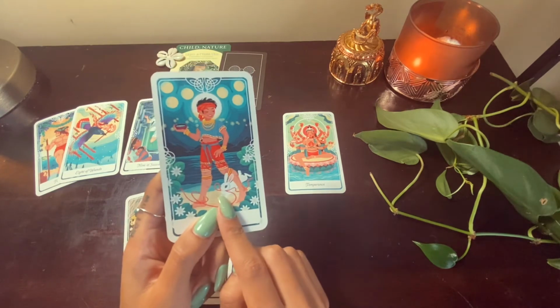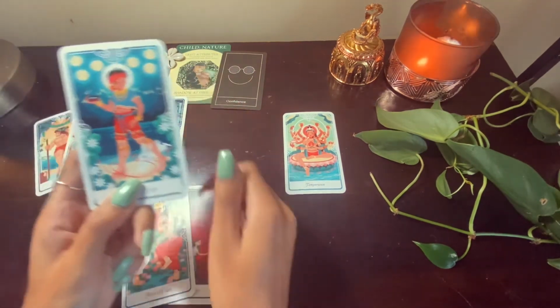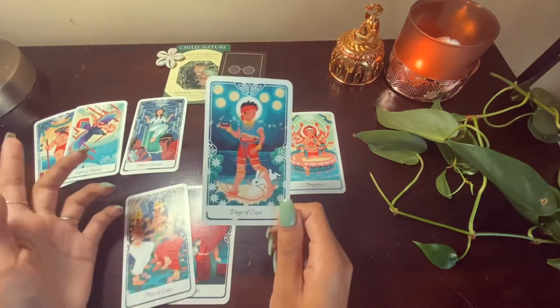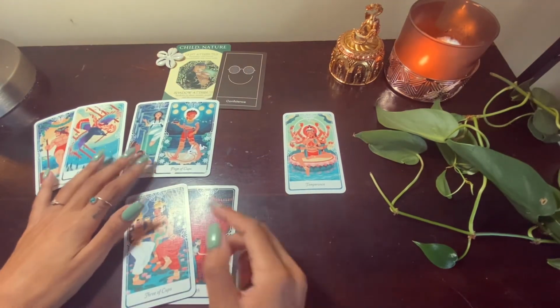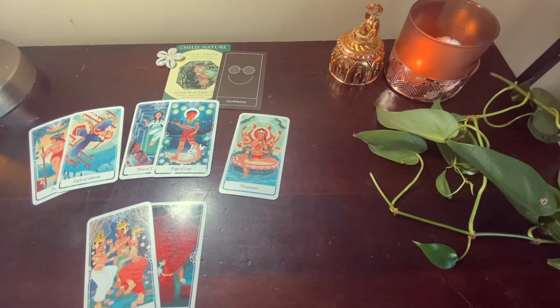I'm wondering if some of you may have connections with bunny rabbits, because this girl here is holding a bunny rabbit, and you also got a page with a bunny rabbit. If not, it's just overall this nature and animal theme that keeps on recurring. So do something about that, guys. Your inner child is pointing it out big time.